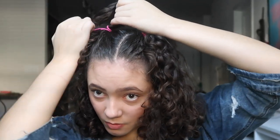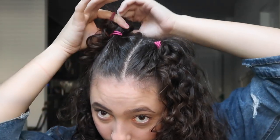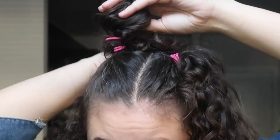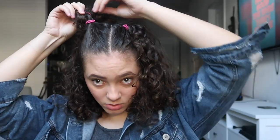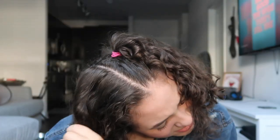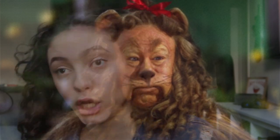Okay, next we're gonna try to do two buns right here. So this should be a pretty easy transition. Or so I thought. That doesn't work. That does not work. Oh, it's all tangled. Oh my god. I literally already have a headache and I look like a lion.